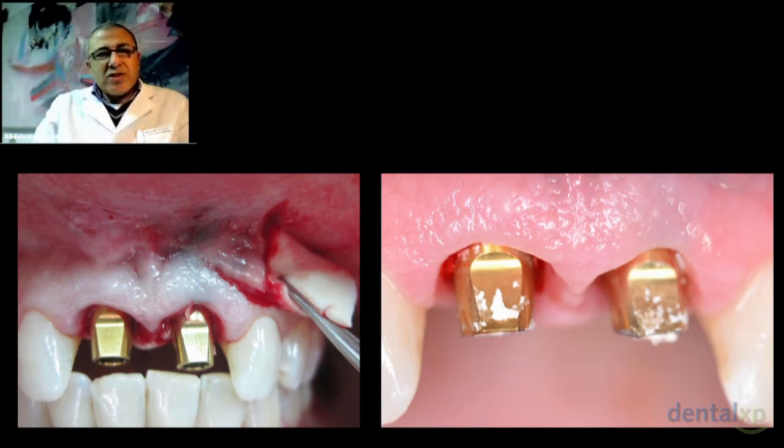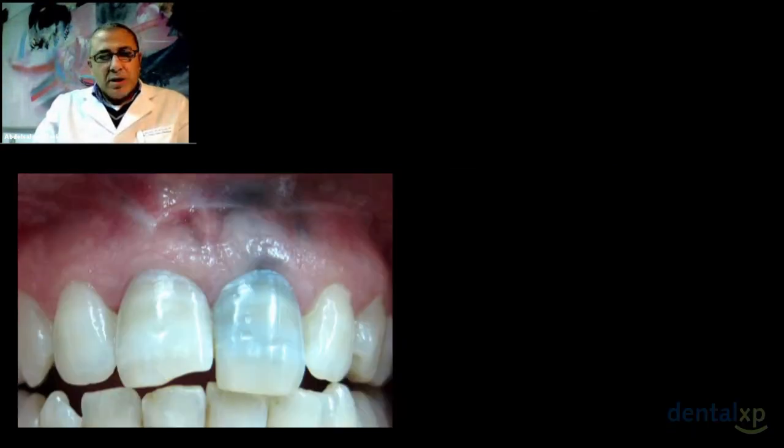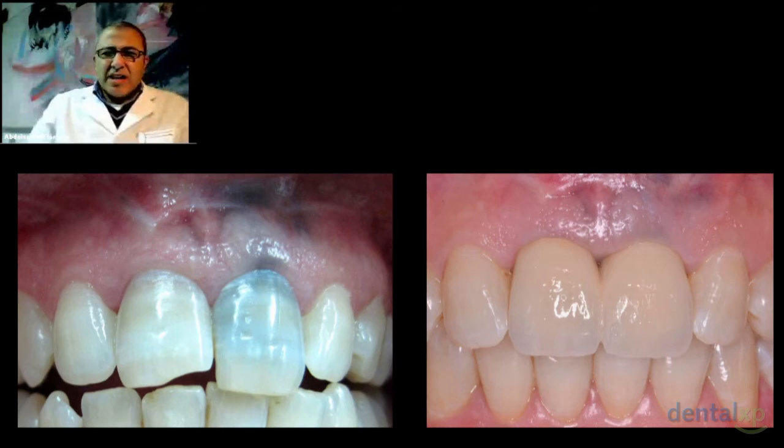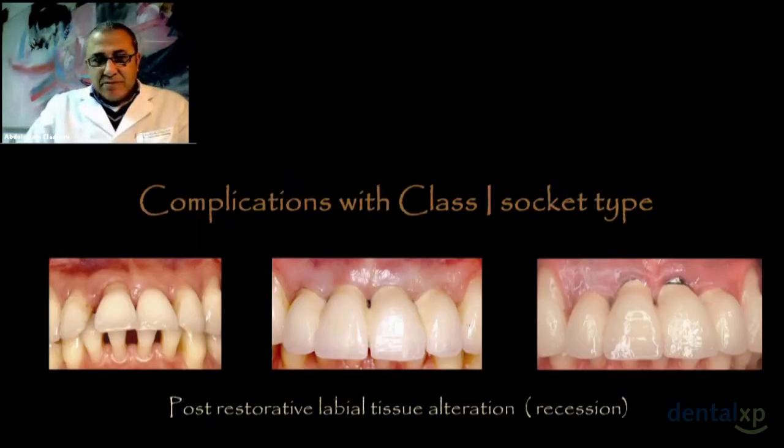And this is just 1 week post-implant placement. Impressive, stains gone, patients are really happy. This is the case before, and this is the case after. Just mild staining remained, and I expect maybe some laser etching, maybe some laser resurfacing will probably do very well for this case, but I do not have a laser myself.